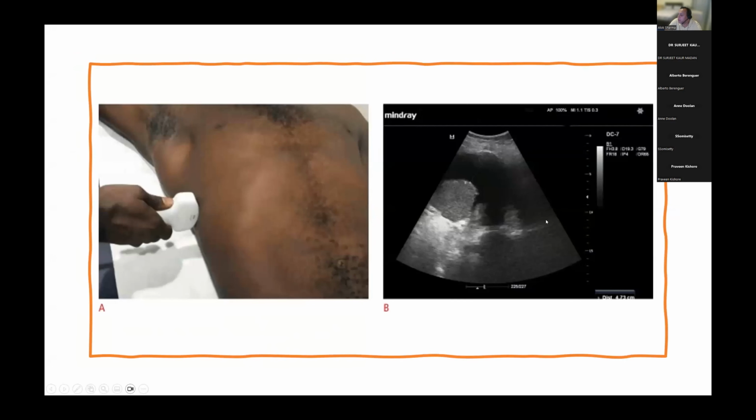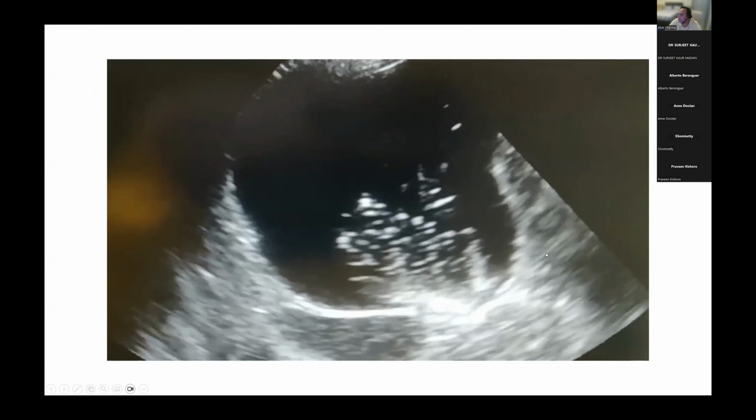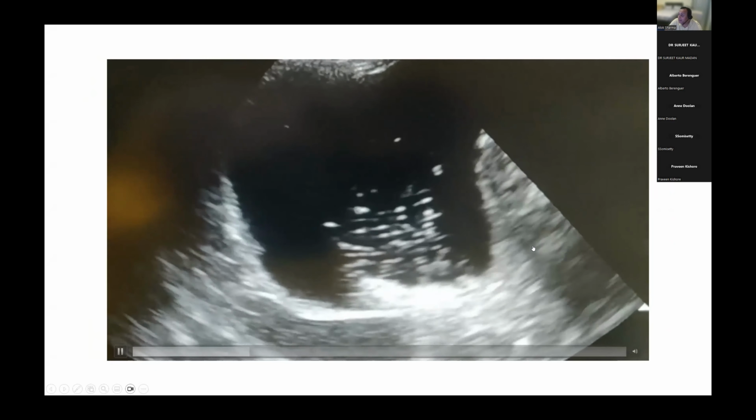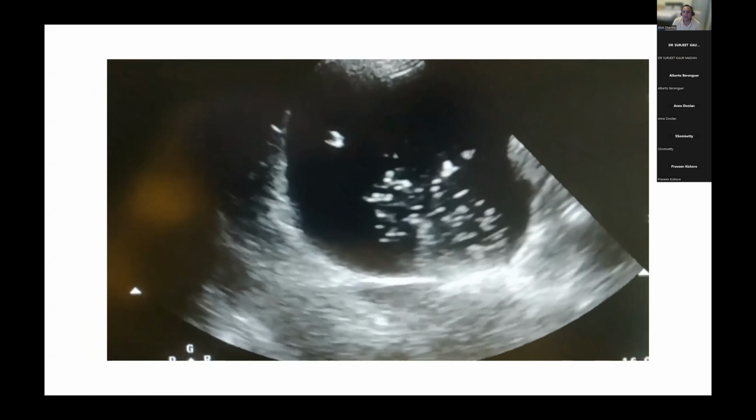So really what you're doing is, as I said, transfer scans in each intercostal space, mid to posterior axillary line, and you're looking for the area of maximum pocket. You're looking for the collapsed lung, the largest pocket, measure the linear distance, multiply by 20, and that'll give you the volume. Now, my real thought in that particular situation is clinical correlation is absolutely key.